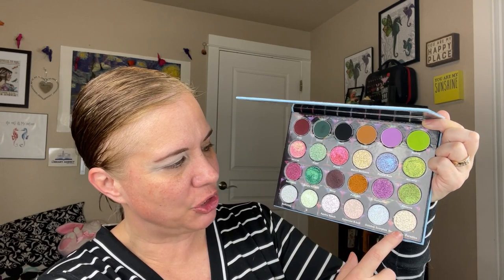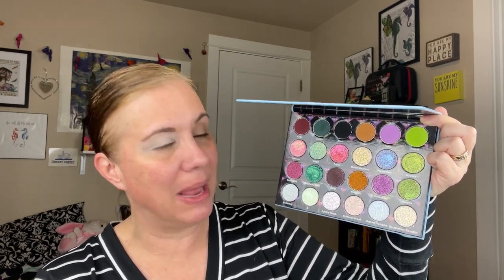The cool thing about this palette, I mean, there's many cool things about this palette, but one of the coolest things is this row down here of these multi-chrome shimmer shades that you can use by themselves, or you can use them as topper shimmers over the mattes, and that's what I'm gonna do in a couple of the looks. They're just so stunning and so unique and flippy, and it's gonna be really fun.